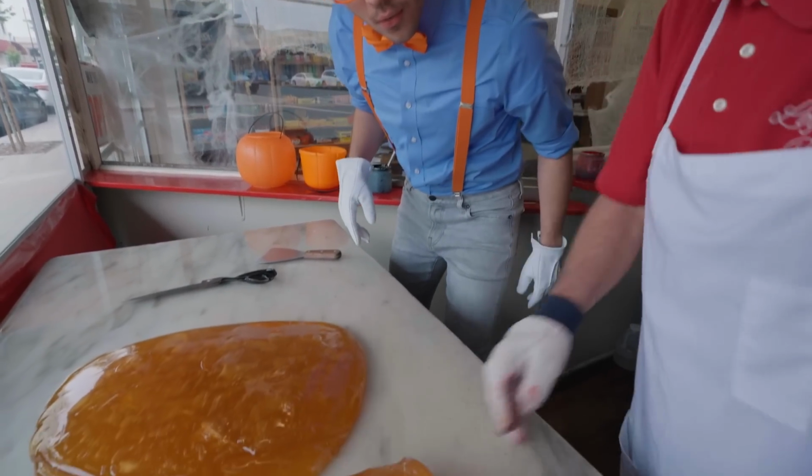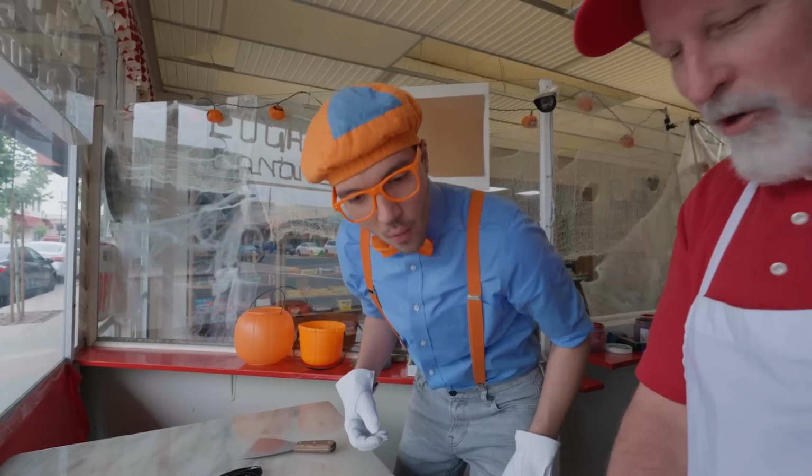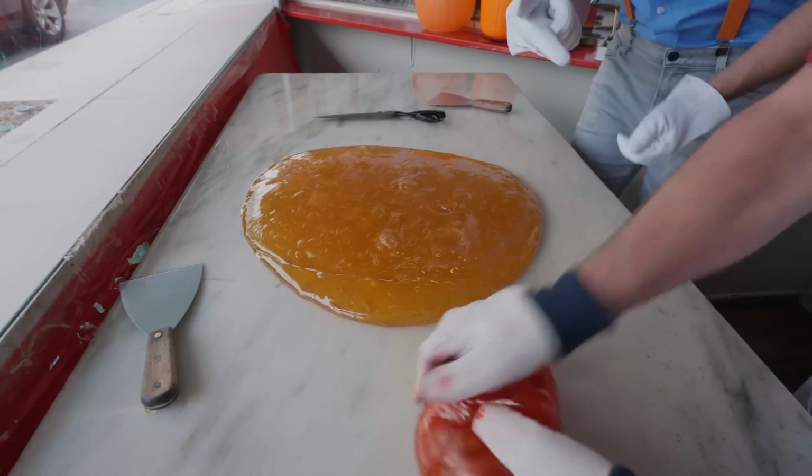Well, we're making candy canes. We're going to do Halloween candy canes. We're going to make candy canes that are orange and black. This is sugar, water, and corn syrup. We just added some color to it. We're making our orange here.